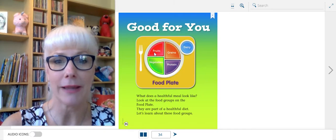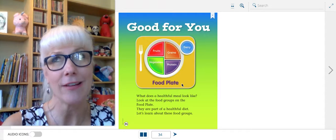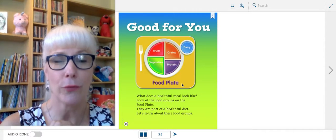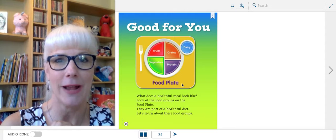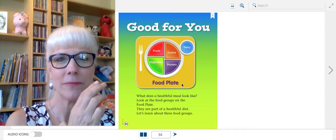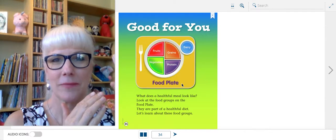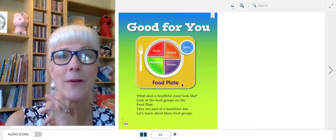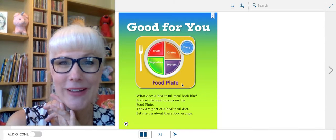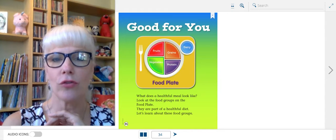This red part of the plate, that word is fruits. I'll bet you could name at least 3, maybe more fruits in 10 seconds. Are you ready? Go. That was about 10 seconds. Were you able to do it? I'm sure you were.